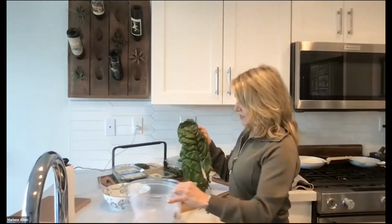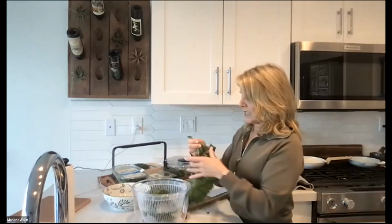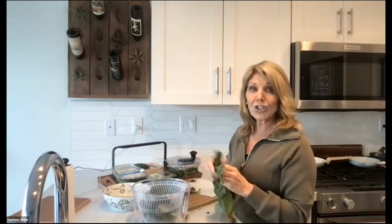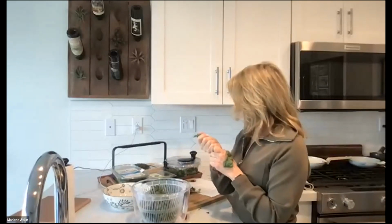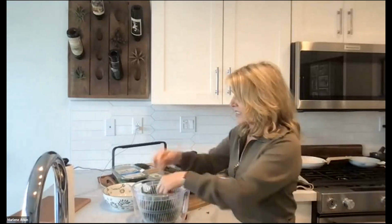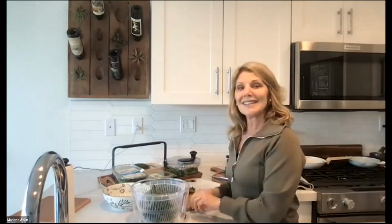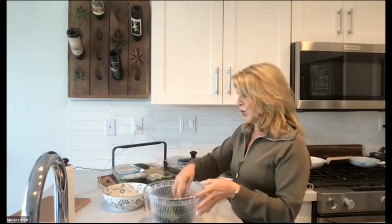But on the leaves, I'm just going to cut that stem out and throw the leaves into a salad spinner. If you don't have a salad spinner, you could wash each of these individually. I've done that with heads of romaine. You always want to wash your greens because they do tend to hold sand and dirt in the leaves, as well as little critters sometimes that like to live in there and eat off of it.